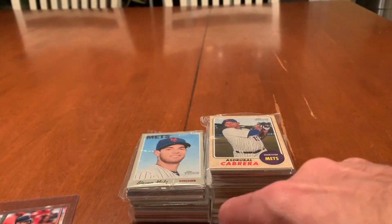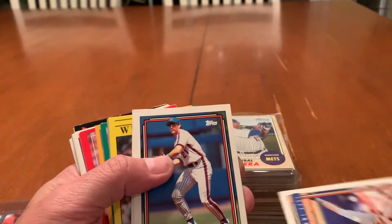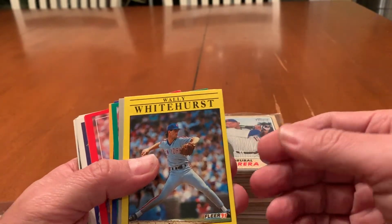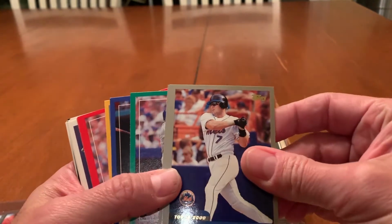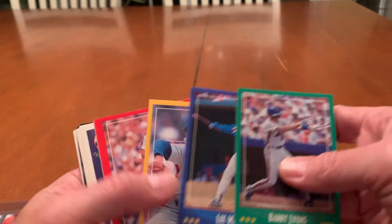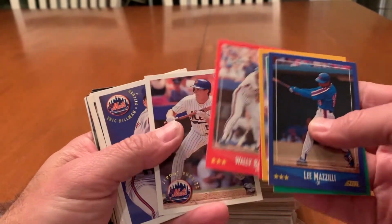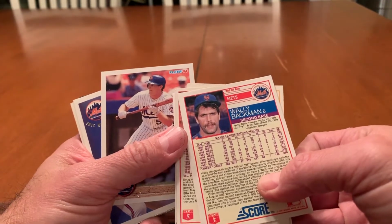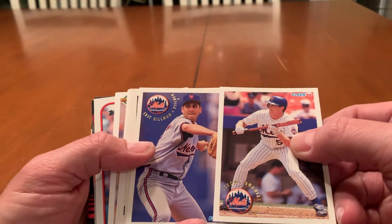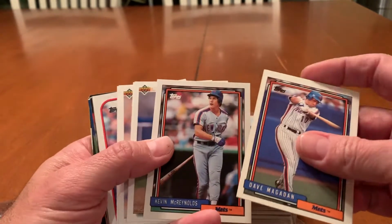All right. So first pack from Aaron. We got a Huey Brooks. We got Jeff Innes, Kevin Elster, Gary Templeton. These are all from 92 Topps. Yep. There's 91 Fleer, Wally Whitehurst. The Topps 2000 from Todd Pratt. Topps 2000 John Olerud. Barry Lyons, Lee Mazzilli. That's a cool card. I was a big Lee Mazzilli fan when I was a kid. Jesse Orosco, Doug Sisk, and Wally Backman, all from 89 Score, I believe, 88 Score, and 94 Fleer with Joe Orsolak and Eric Hillman. Going back to the 92s, Dave Magadan, Kevin McReynolds.